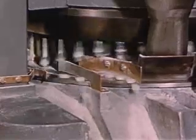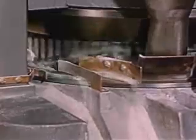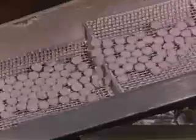Two sets of plungers work together to compress the mixture into tablet form under several tons of pressure per square inch.